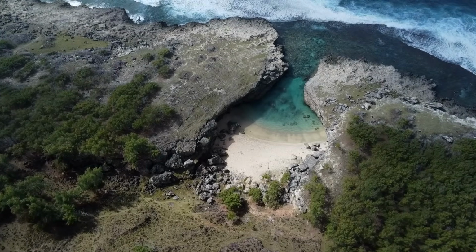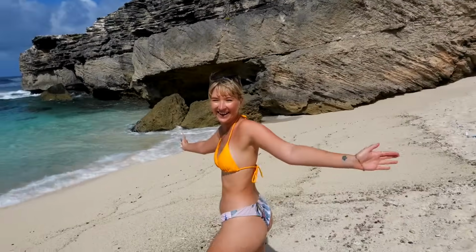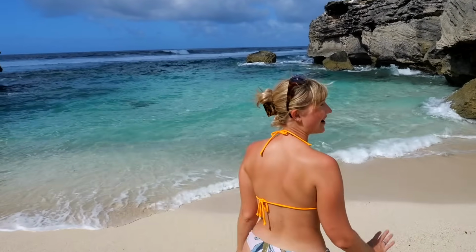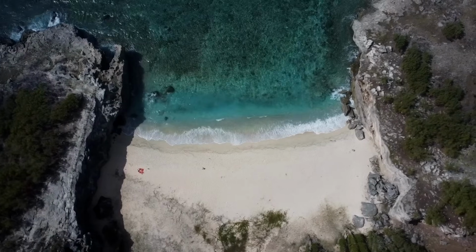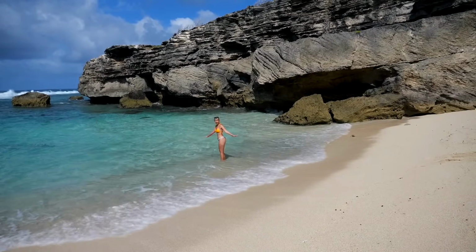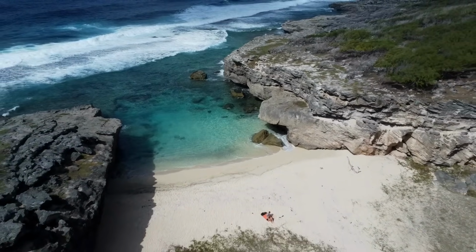Am I going to go in? We got to go in, and being that it's Rodrigues, we have the entire bay all to ourselves. There's not one other person here. Are you ready? Look at that water! Oh, that's even fresh. Wow, that is fresh. It is so beautiful. This is stunning. It is a little rough, but the sea is the perfect temperature.